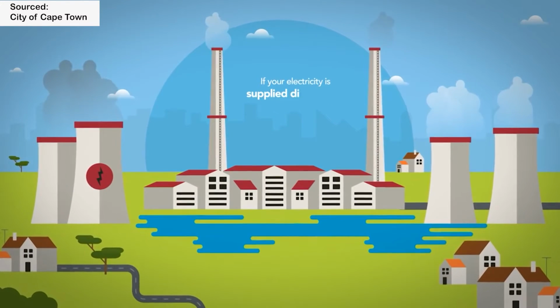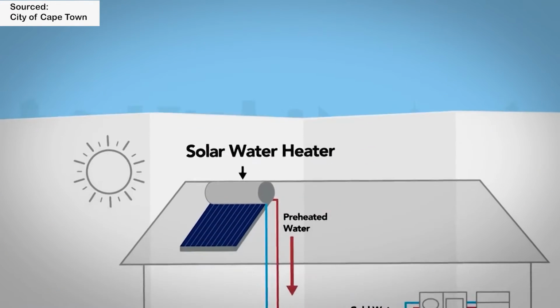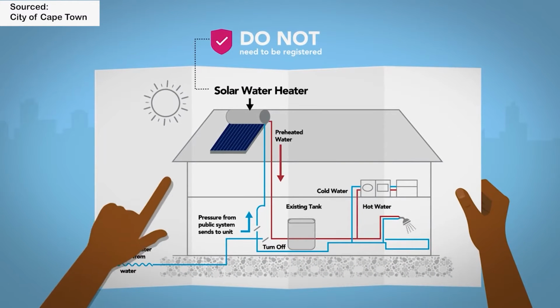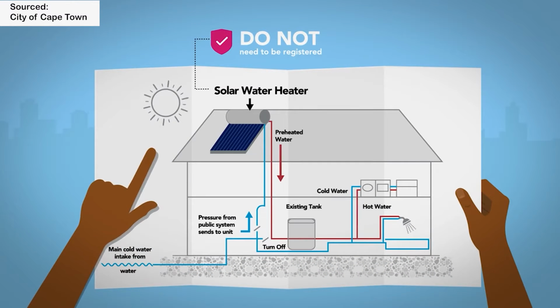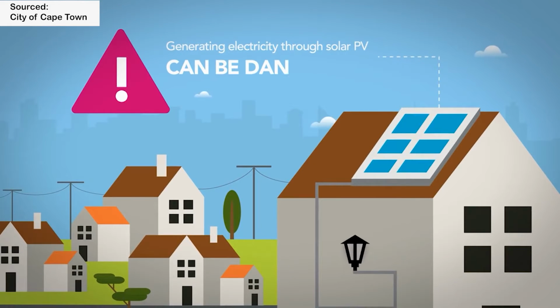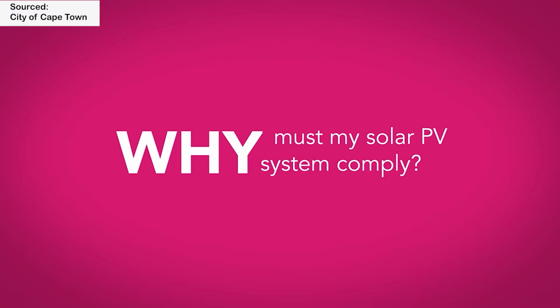If your electricity is supplied directly by Eskom, this does not apply to you. Solar geysers do not need to be registered with the city as they are not generating electricity. While heating water with the sun's energy is fairly safe, generating electricity through solar PV can be dangerous. Why must my solar PV system comply?